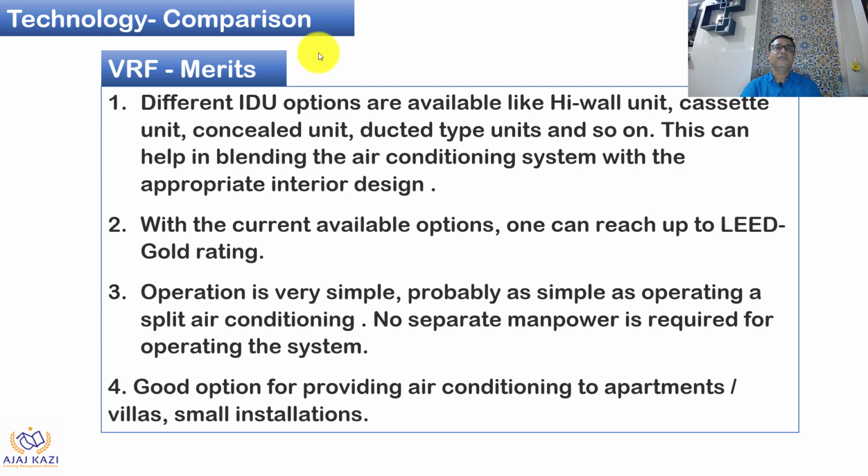The merit of VRF is that we have different indoor units which can be linked. It can be a high wall, it can be a cassette, it can be a concealed unit, it can be a ducted unit. These can be connected to one ODU. So we have options available. Based on your interior, you can take your own decision. With the current available options in VRF, one can get a LEED rating of gold. Again, one of the merits. The VRF operation is very simple. It is as good as running a normal split AC, which is there in my own house.